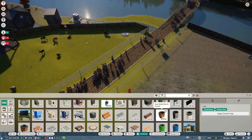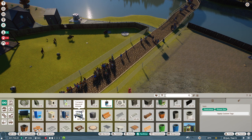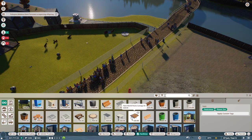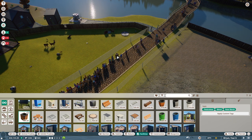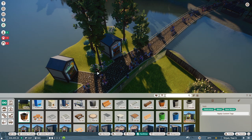Oh, I got some new bins. That's pretty nice, and some new benches. Although I never give them benches. They don't deserve them. Picnic canopies, picnic benches. I'll give them a bin in front of each enclosure as well then. Couple of bins over here.